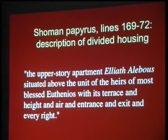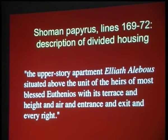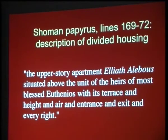A description of a divided house. The upper story apartment, Eliav Alebus, situated above the unit of the heirs of Most Blessed Euthenius, with its terrace and height and air and entrance and exit and every right. And you can see here the legal language kicking in. Not just this apartment, but with its terrace, height and air and entrance and exit and every right. Every right is like a general word. In case we have forgotten something, let's put this: every right.